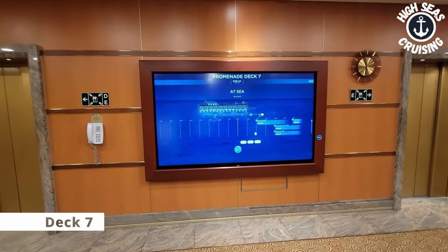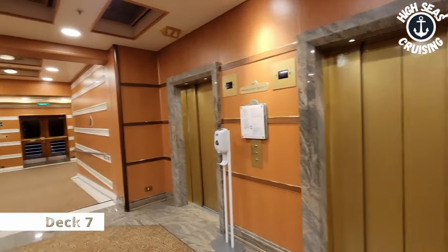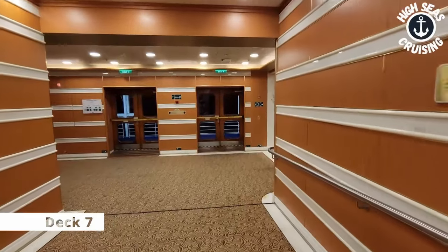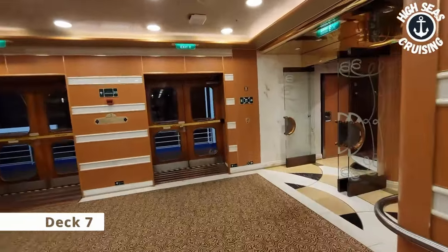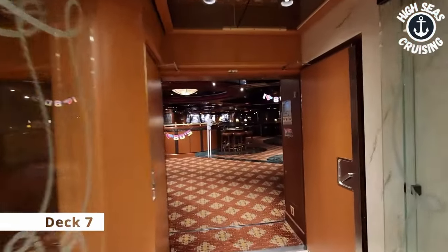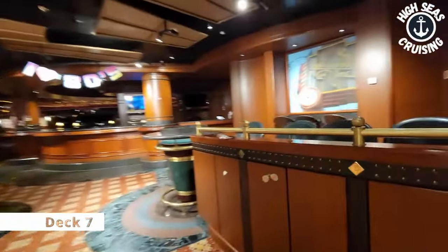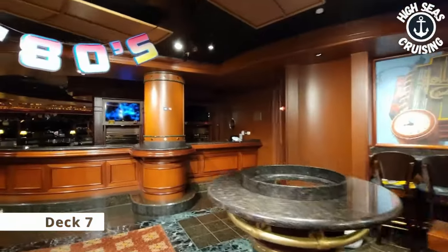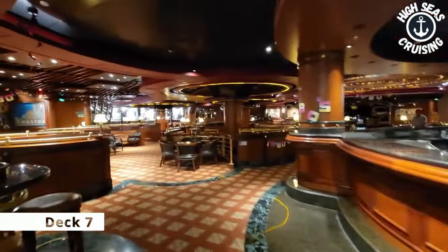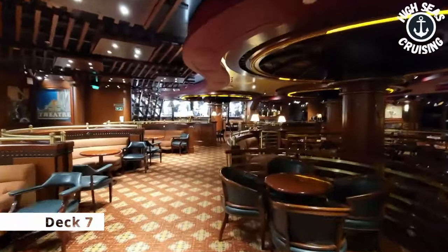All right, so now we are on deck 7, the promenade deck, and we are at the aft elevators. So we are going to start off here, and this is Club Fusion, which is deck 7 aft. And they do several different events in here. They do some game shows, some trivia, some concerts.